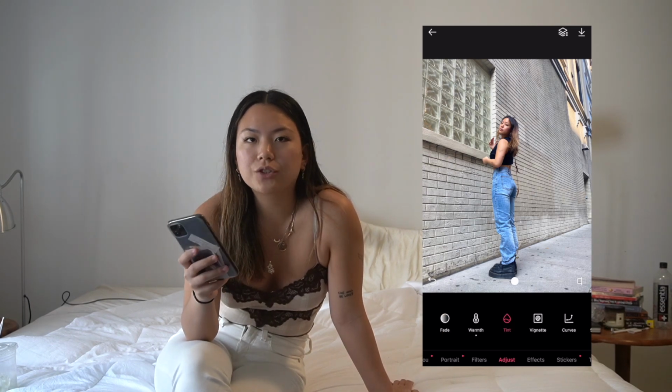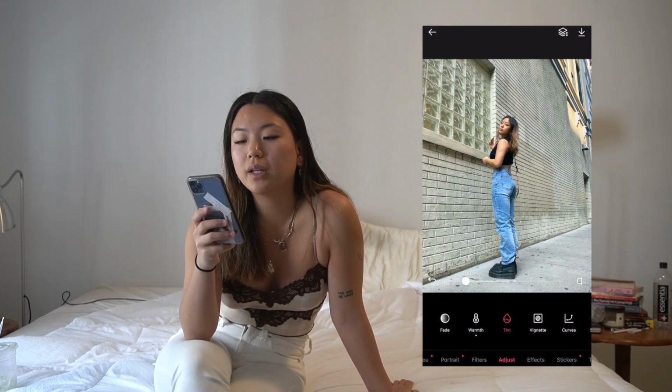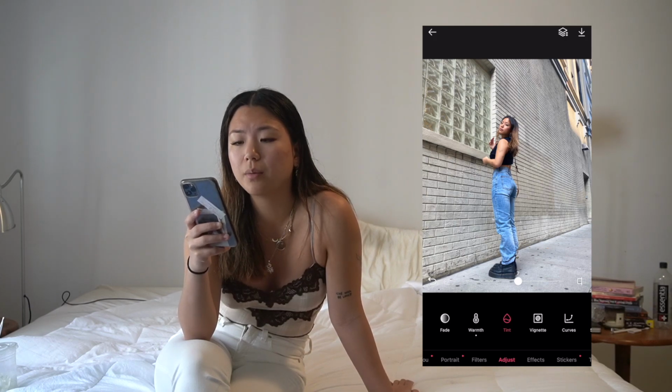Tint. Some photos are naturally greener than others. Some photos are naturally redder than others. That's if I made it all the way green. This photo is pretty green. I mean, if you put it at zero, that's what it's looking like. So I'm gonna turn it up a little bit.